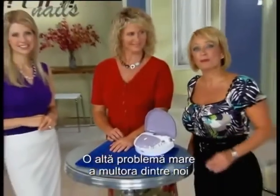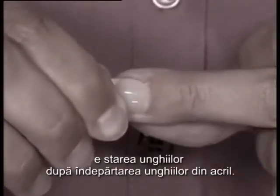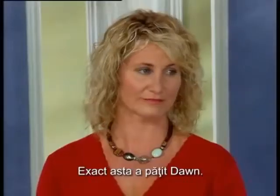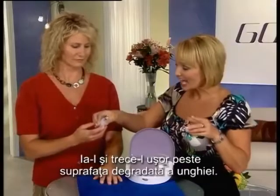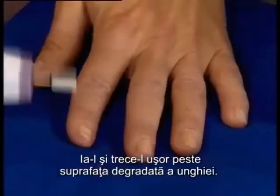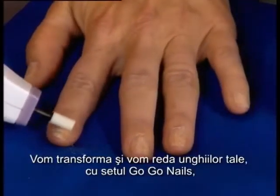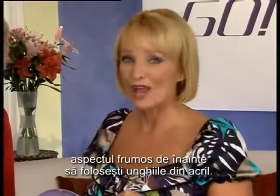Another big problem so many of us face is the state of our nails after the removal of acrylic nails. Well, that's exactly what has happened to Dawn. Let's go to the thick pointed stone. Now take this and lightly glide it over the damaged nail beds. We're going to transform them and get your nails back to how they looked before the acrylics with Go-Go Nails.